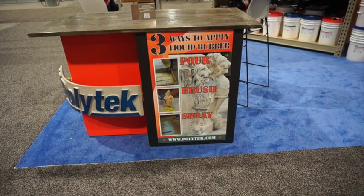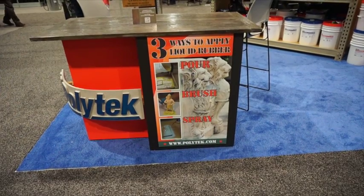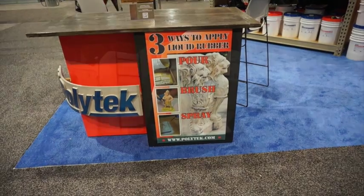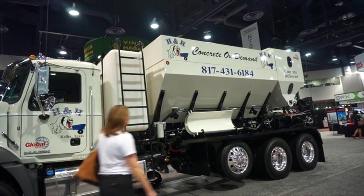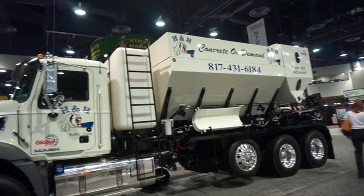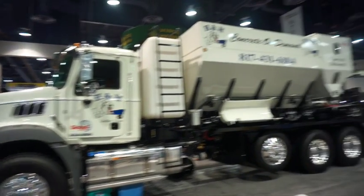I learn things at every trade show I visit. Here, 3 ways to apply liquid rubber: pour, brush, and spray. Who knew? Ever wanted concrete on demand? H&H has a truck and it says concrete delivered. Global Mixers, Mack Truck, Keller, Texas.